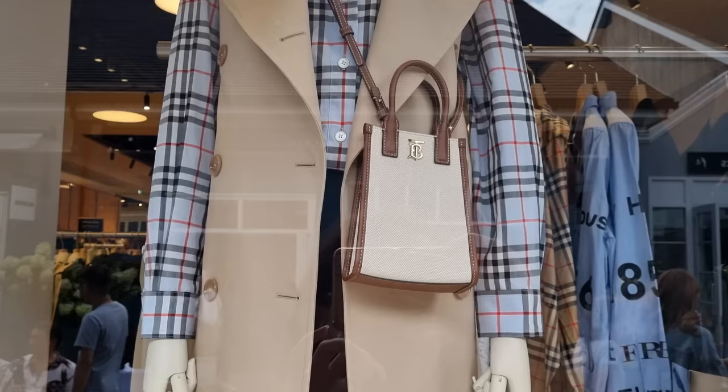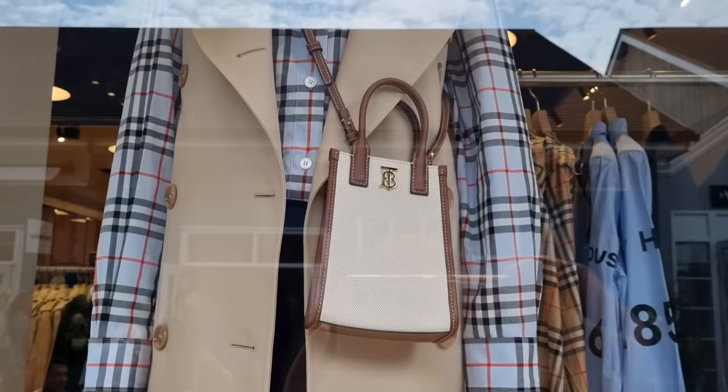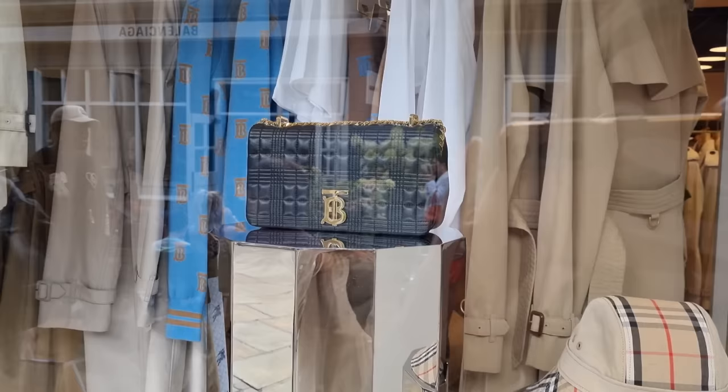Is anyone into Burberry bags? Do you have any experience with wear and tear? Do you like the new logo? It looks quite chic, no? There we got one of their flap bags and one of their classic round bags.